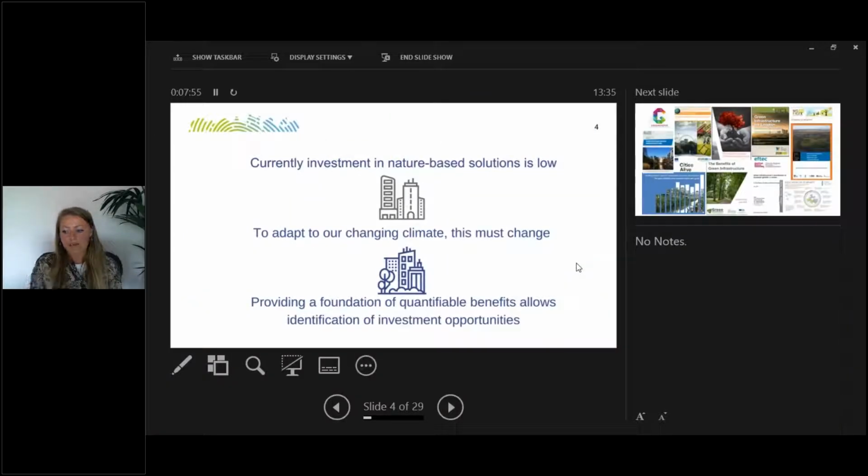The evidence base came about because of the lack of investment in nature-based solutions and the push to try and change that. It's a foundation of quantifiable benefits that allows identification of investment opportunities, and it sits under all the other work that's going on within the project and the research around funding streams. It helps to identify who's benefiting how, and gain a wider understanding of how these nature-based solutions can perform, what their strengths are, and where you can play to those. So it sits underneath the project in that way.